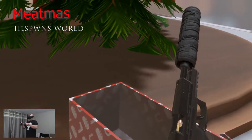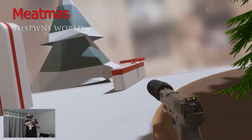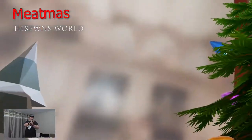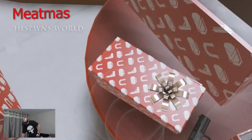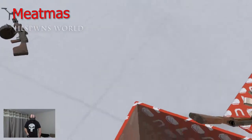So, I'm not a gun expert. If anyone could tell me what this is, I'd love to know. Oh, look at that. That clearly didn't put the silencer on properly. Yeah, epic mistake. I would have just blown myself up.